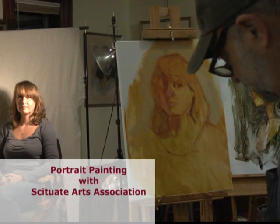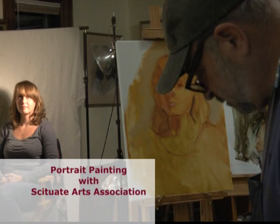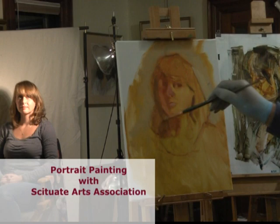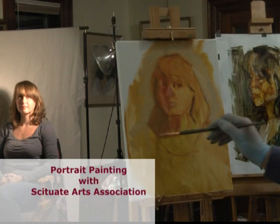It's raw sienna, put a little red in it, warm it up, a little raw umber. But I still want to keep it pretty red, nice and warm. And I'm going to make kind of a neutral tone so that I can come back later and do darks and my lights.